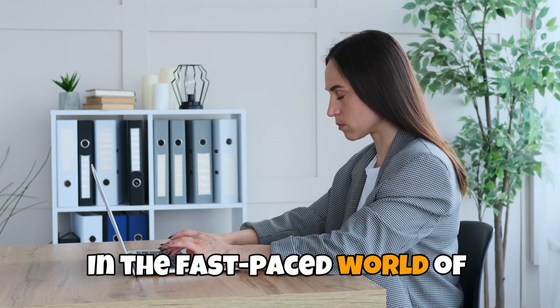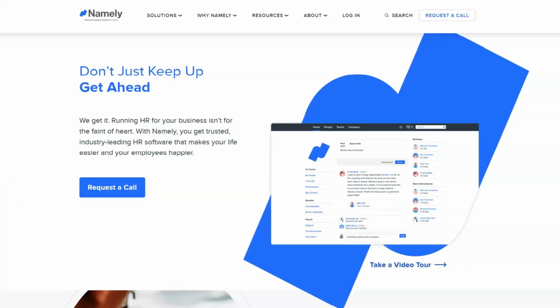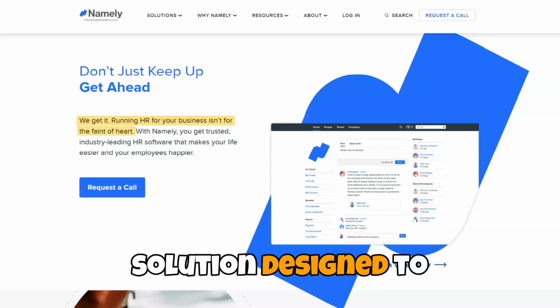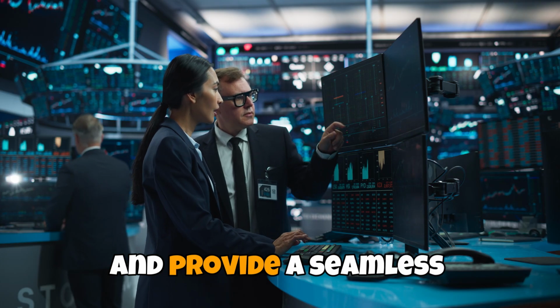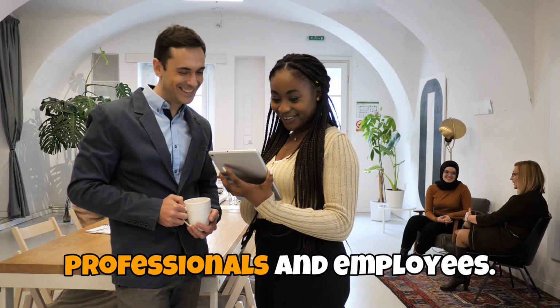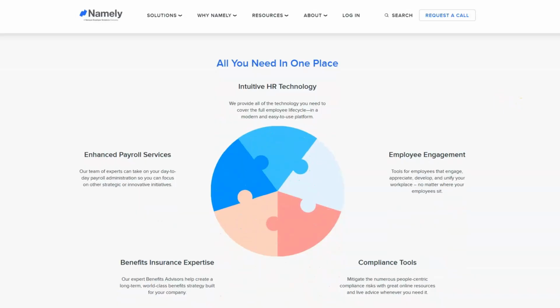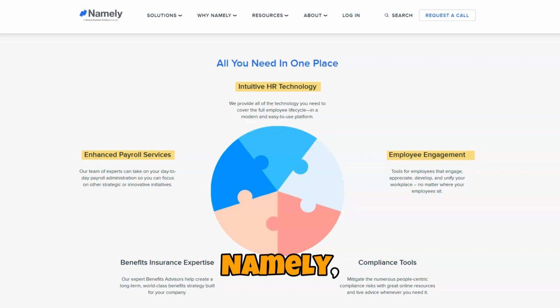In the fast-paced world of business, managing human resources can often feel like a daunting task. That's where Namely comes in, a comprehensive HR software solution designed to streamline your HR processes, enhance employee engagement, and provide a seamless experience for both HR professionals and employees. But what exactly does Namely offer, and how can it transform the way you manage your workforce? In this video, we'll delve into the key features and benefits of Namely, uncovering why it's quickly becoming a favorite among businesses of all sizes.